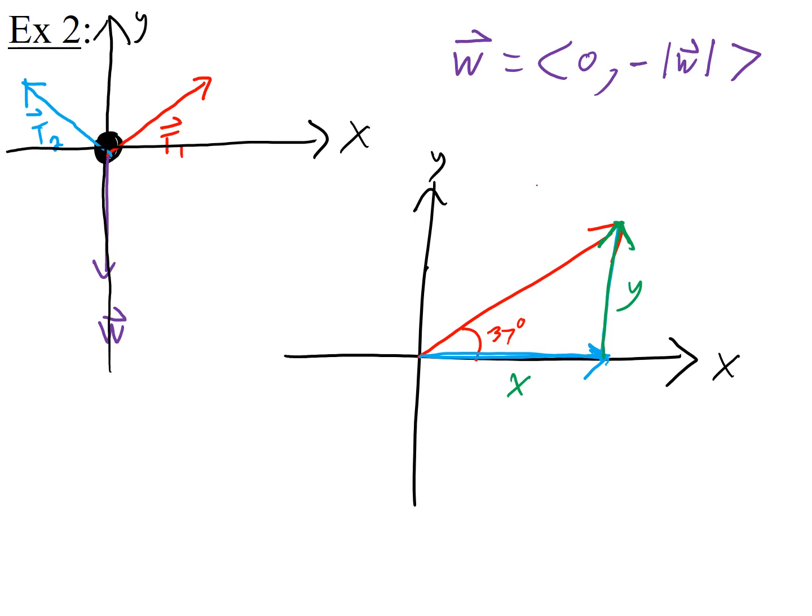Okay, the problem also tells us that the tension force is 25 newtons. So they tell us the length of this vector is 25 newtons. So that helps us out a lot. So we can just take sine 37, so sine of 37 degrees. Let's see, that's opposite over hypotenuse, that's y over 25. I know it's 25 newtons, but I don't like to clutter up my equation, so I'm just going to put 25 there. And that gives me that y is equal to 25.